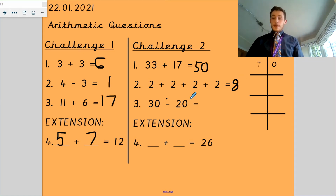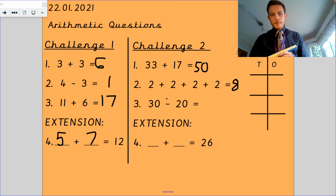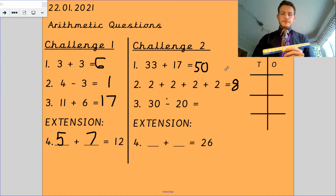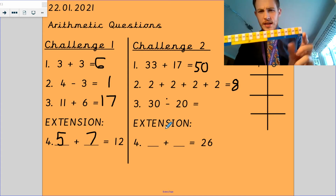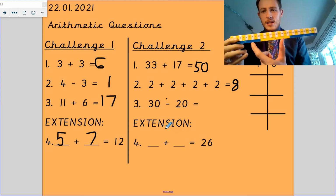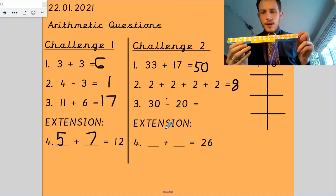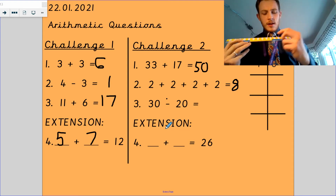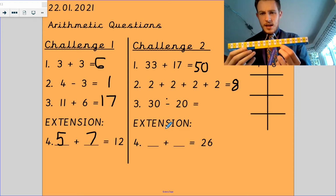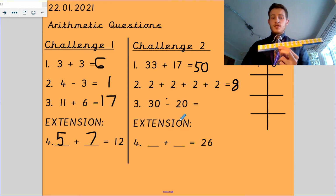30, take away 20. I've got 30 numbers on my ruler. I could use my ruler. And if you've got a ruler that's a little bit like this, if you don't, that's absolutely fine. But my ruler is split up, got 30 here, and it shows me that this is 10, this is 10, this is 10. So if I'm going to start from 30, and I'm going to take away 2 lots of 10, I'm going to take away this lot of 10 to jump to 20, and then I'm going to take away this lot of 10, and I'm going to jump to 10. So my answer of 30 take away 20 is going to be 10.